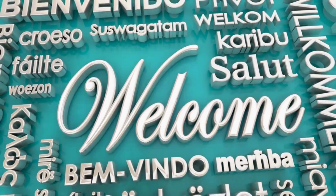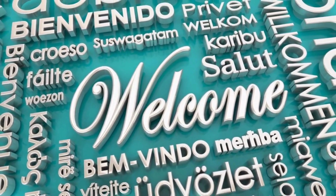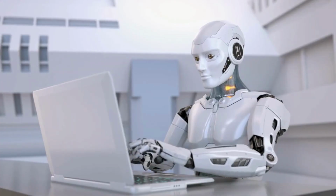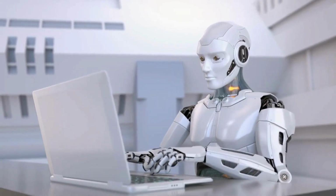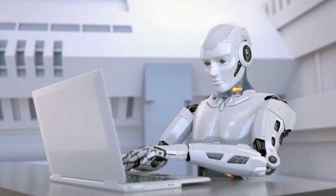ChatGPT has a range of applications, including chatbots, language translation, and content creation. It can be used to create chatbots that can provide customer service support, translate text into different languages, and generate content for websites and social media platforms.